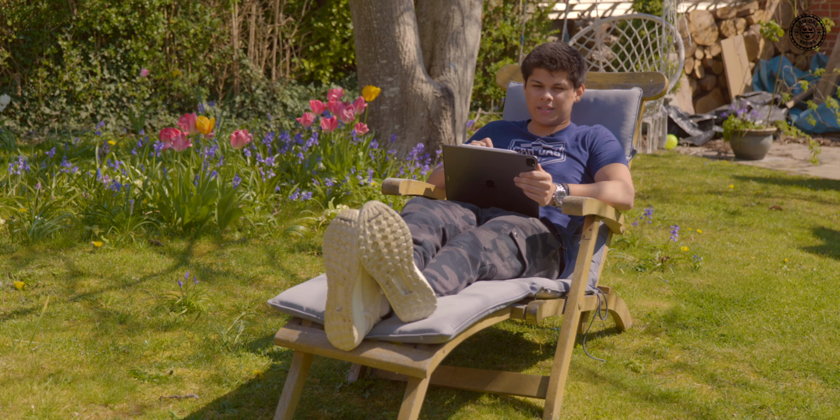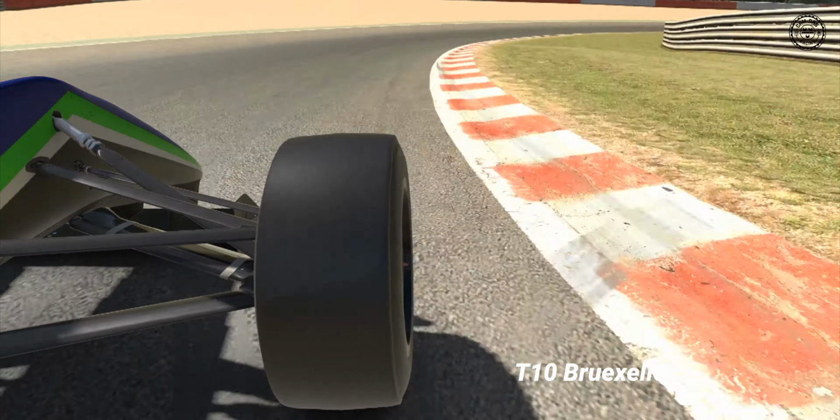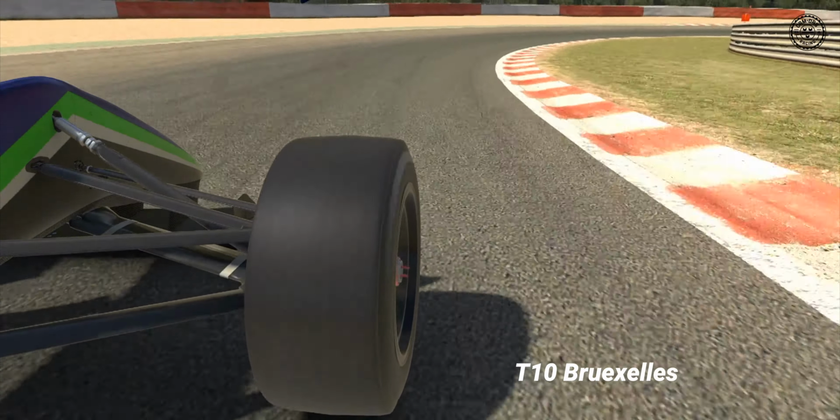The inside actually has developed a grip strip over the years because so many cars end up hugging that inside line.